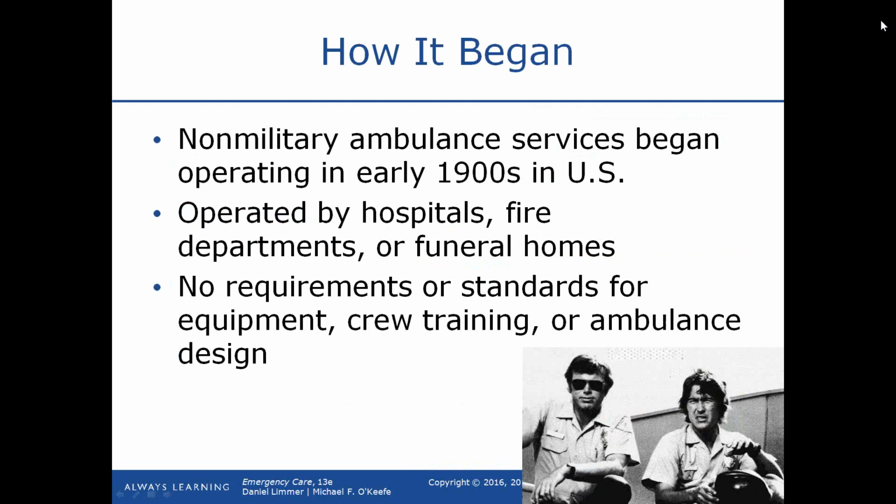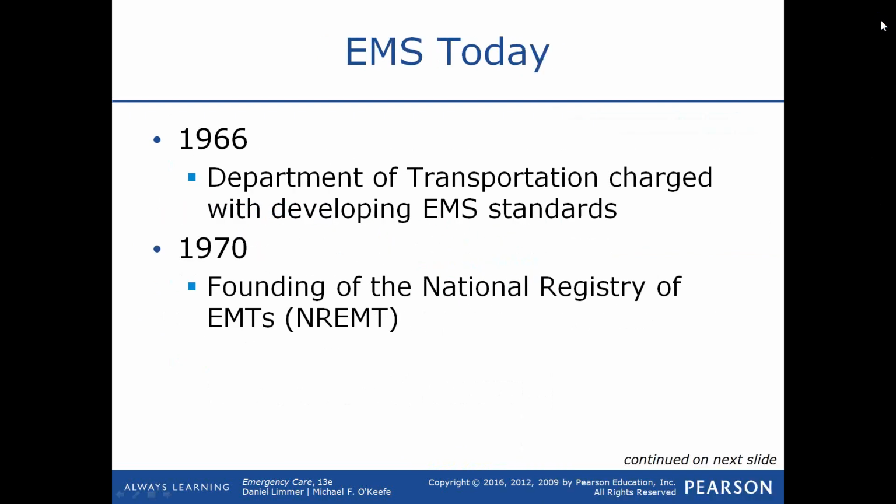They would place the patient in the back of the hearse, and take them to the hospital if they were alive, and then take them to the funeral home if they were dead.